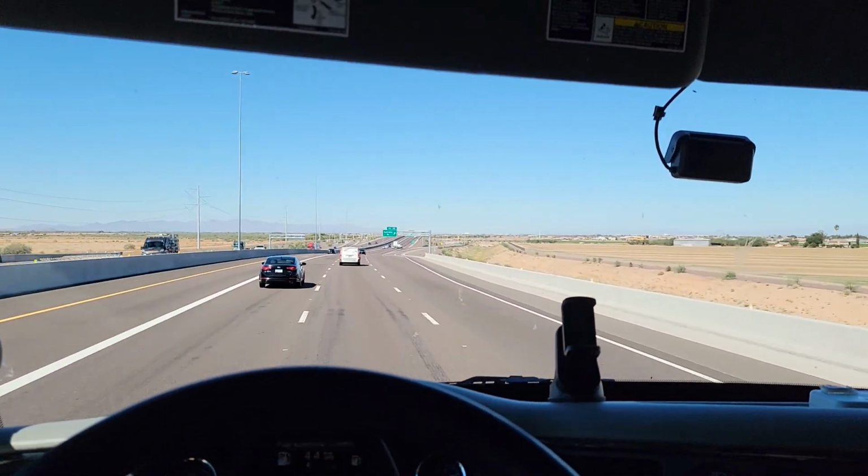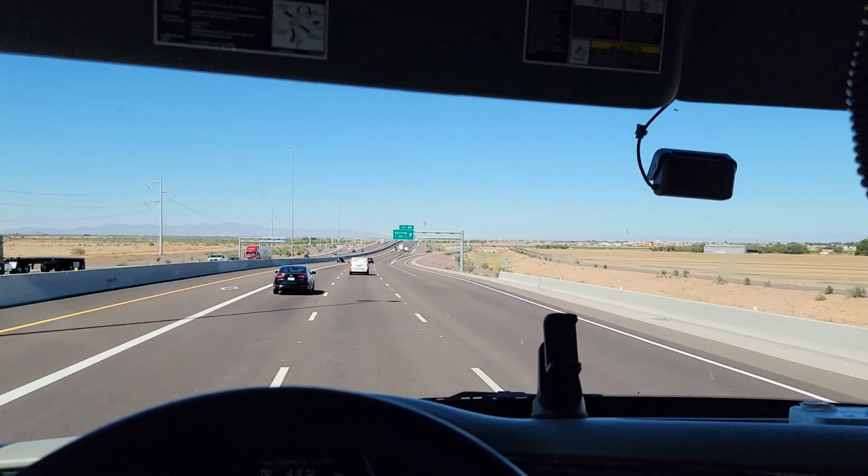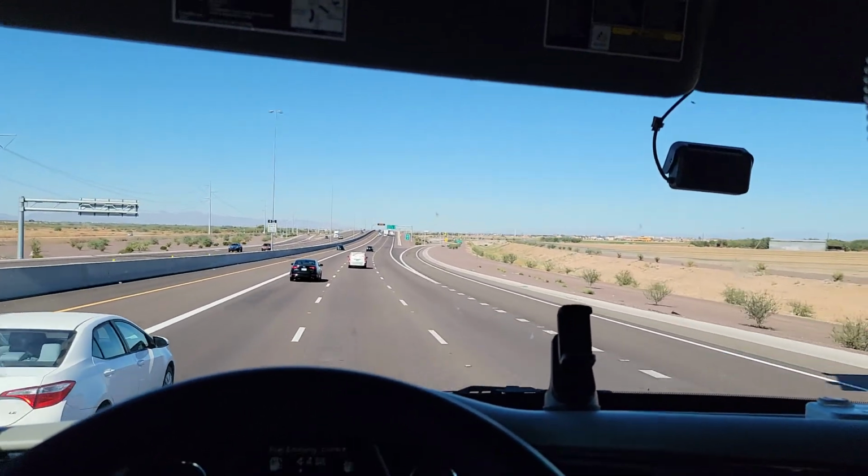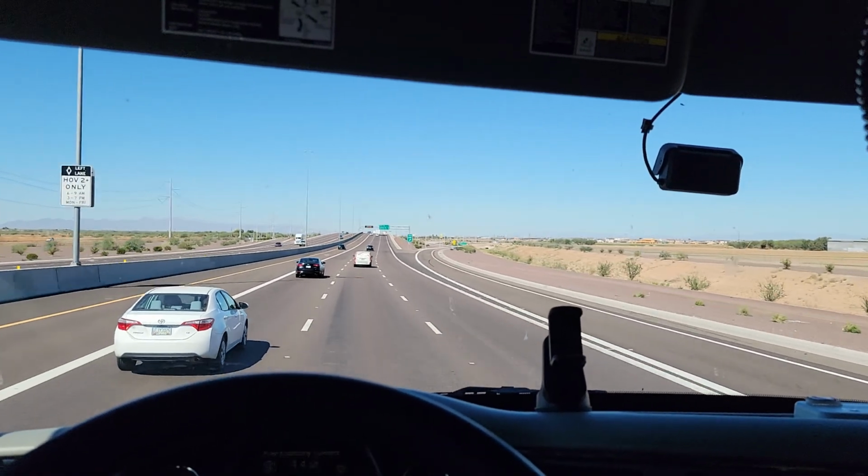All right, this video is just simply an example of how to drive when you've got a slower truck in the middle and a truck on the side of the road, and how you should get over and pass him.